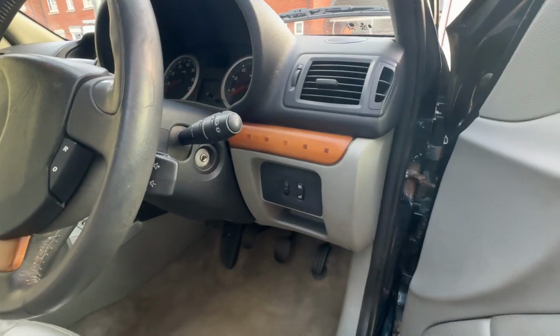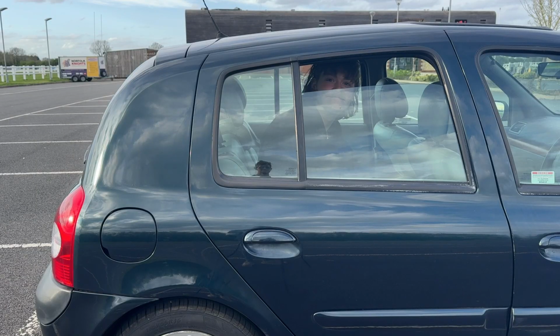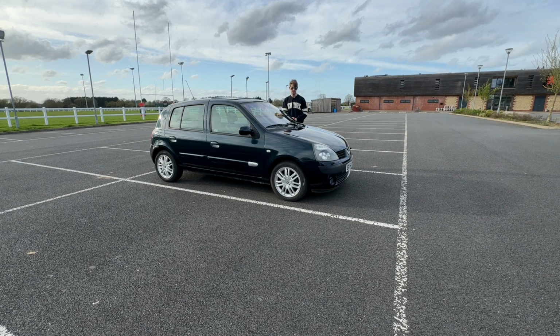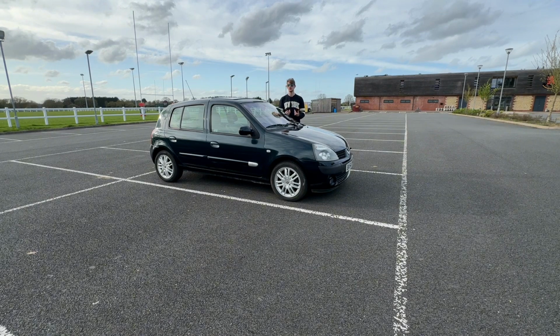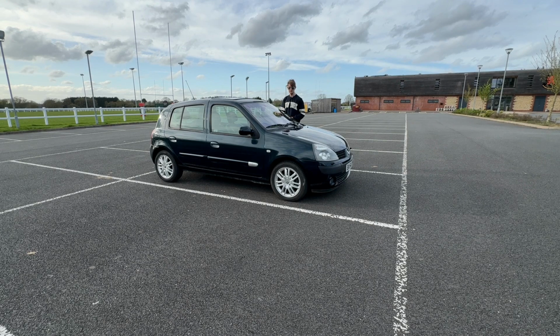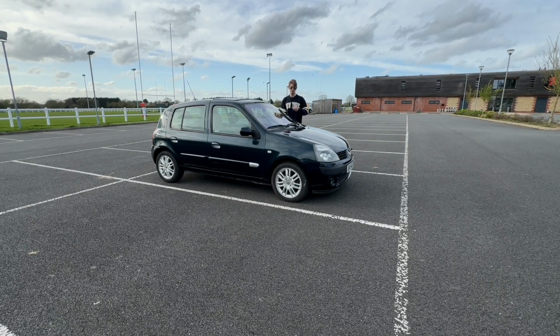This car has full leather interior, wood trim, cruise control, air conditioning, electric rear windows, electric sunroof, on a car from 2004 that was sub £10,000. Plus, this has a 1.6 litre engine instead of the original 1.2 that most of us, including myself, had as our first cars. This, producing 110 horsepower, is depressingly faster than my Mazda MX-5 with a top speed of 120, whereas my MX-5 tops out at 118. So this piece of shit can catch up and beat an NB MX-5. Which is quite depressing to think, but oh well.